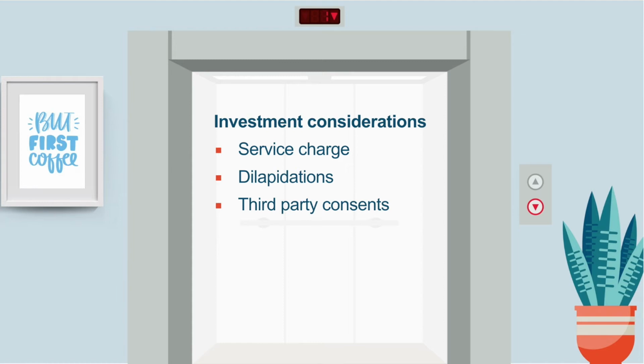And if you are going to go down the route of the membership agreement or licenses to occupy, they may also be caught by the terms of the legal charge or facility agreement.